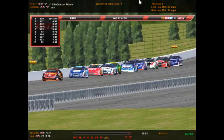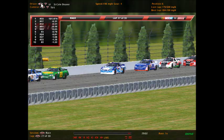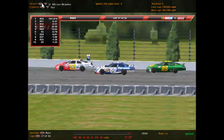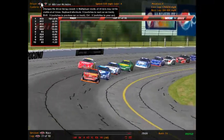And here comes Deaver. He's gotten past Matthews. That puts Deaver up to, I think, 6th place. Yes. Puts him up to 6th at the moment. And here comes Levi McIntyre to the left side of Keith Batson.